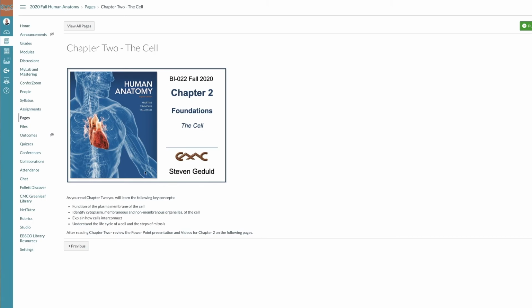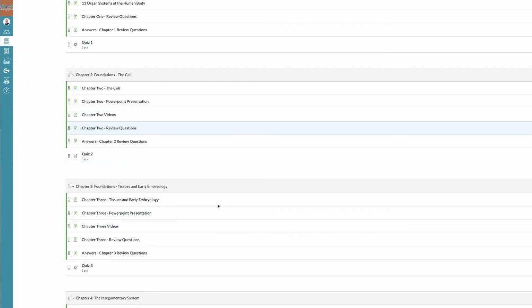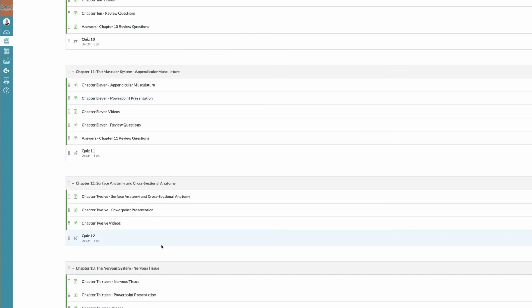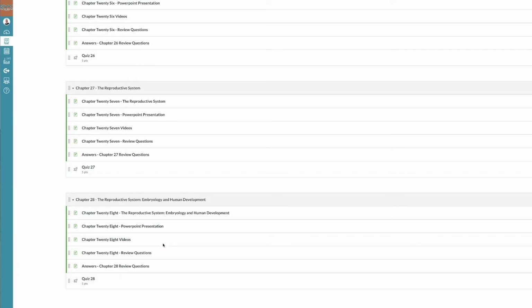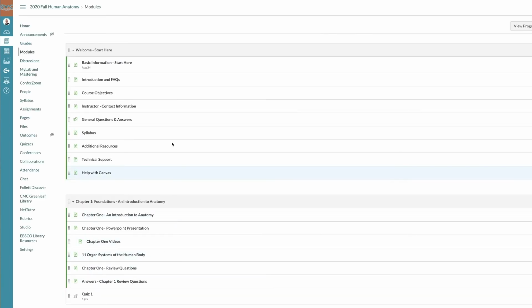And so on for every chapter, go back to modules. Every chapter is here. Chapter 1, chapter 2 with all the different sections, chapter 3, 4, 5, all the way through. And all these quizzes, all the way through chapter 28. And all the quizzes I will open up as we complete each one. If you want to work ahead and take these quizzes, let me know and I can open them early for you. Not a problem. But that's how the class is going to work.